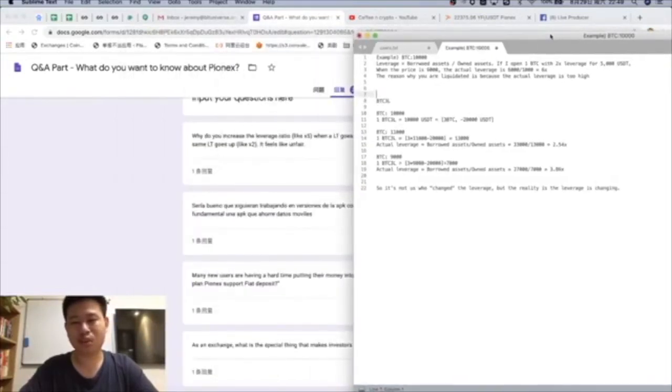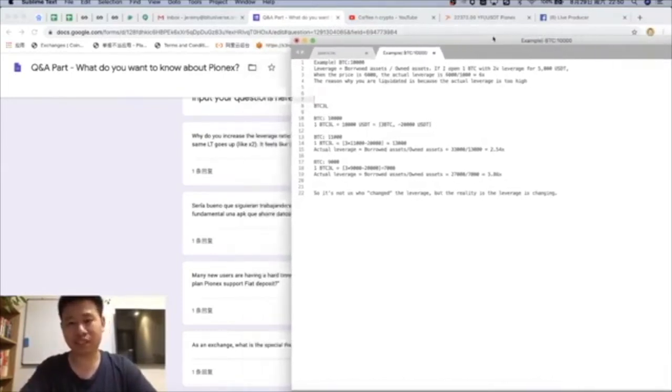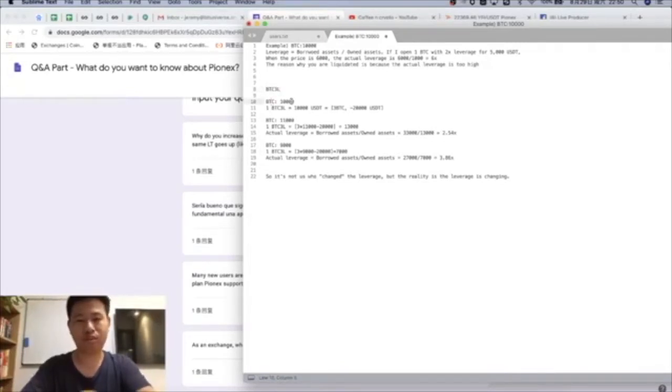For this question, why do you increase or decrease the leverage ratio? It is not us who increased or decreased the leverage ratio. The actual leverage ratio is just that. Let's take BTC3L for example. Now the BTC price is 10,000 each, and if I have bought 1 BTC3L, a basket will be created. In this basket, you will have 3 Bitcoins and negative 20,000 tethers. That means you have borrowed 3 Bitcoins and have also loaned this much USDT.